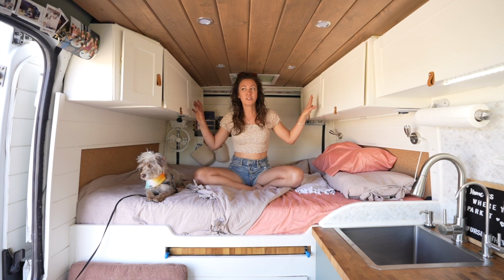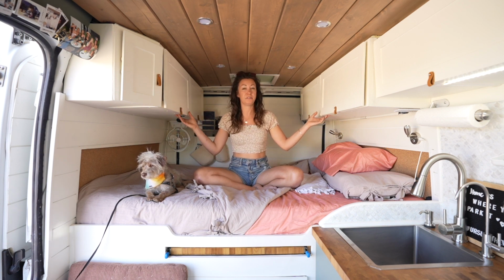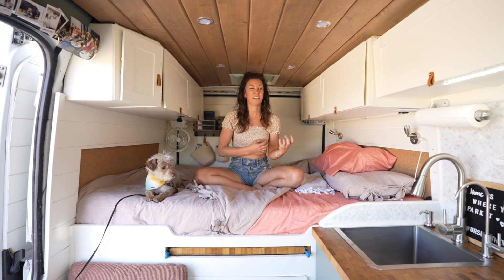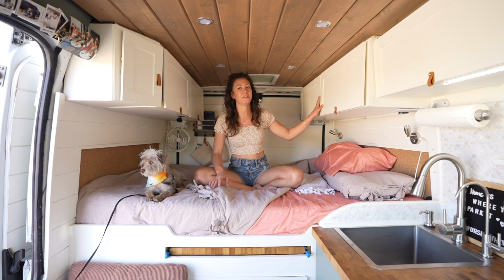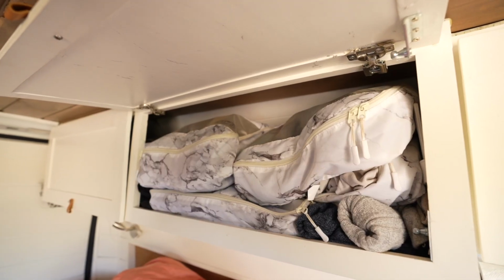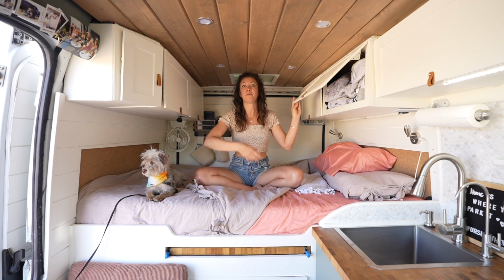I decided to go with the cabinets in the back despite losing the head space, because I did grow up on a boat. I realized how important storage space is. So I learned within a couple weeks not to hit my head on this, and I'm happy I have the space. I use these packing cubes a lot just to kind of stay organized, because you can pull them out and put them in without having to pull everything out.